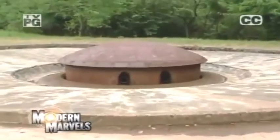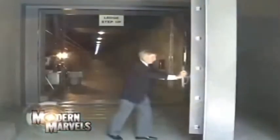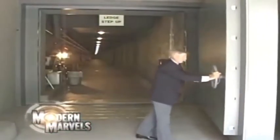Offensive targets, because they are the ultimate defensive hideouts, protecting civilians, soldiers, and our deadliest weapons. Now, bunkers on Modern Marvels.